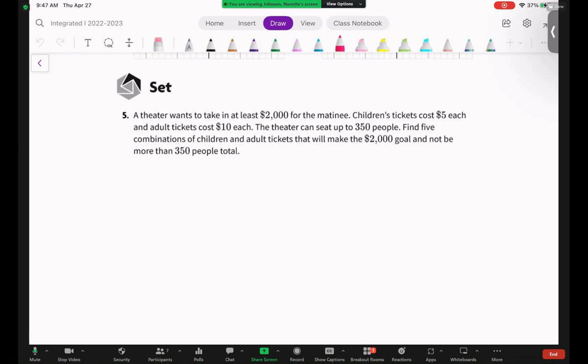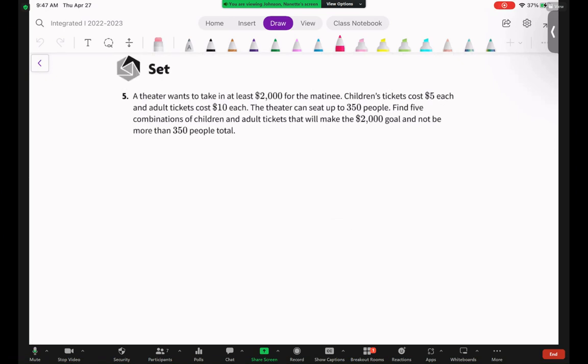So when I start doing this, I organize my information by what they gave me. I notice that they're giving me money information. So there's something with $2,000, right? And this is almost like the total that they want. And then it says children's tickets cost $5. So then I need children's, and this is $5 per ticket. And then it says adult tickets cost $10. So this is adult, and this is $10 per ticket.